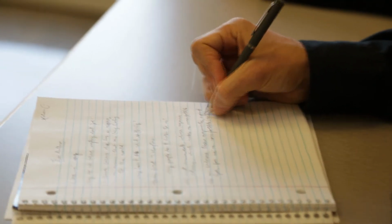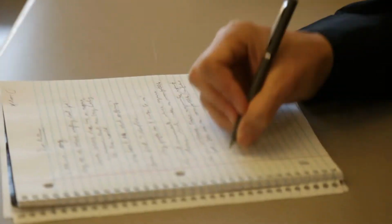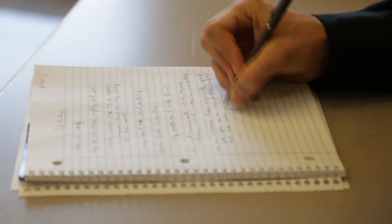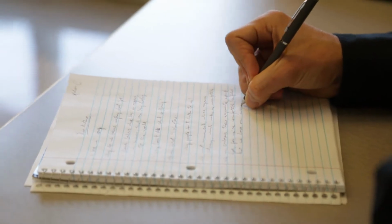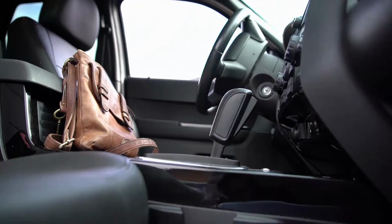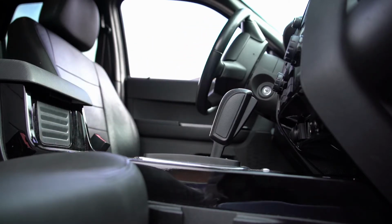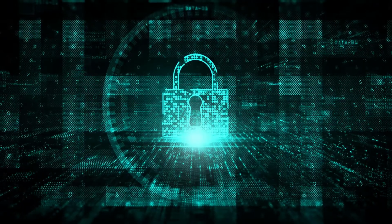One of the disadvantages to this method is that if your handwriting is messy, you could look into your book and not be able to read any of the passwords that you've written down. It could also be misplaced or simply lost. Another disadvantage is that if it is stolen, someone would have access to all of your passwords.